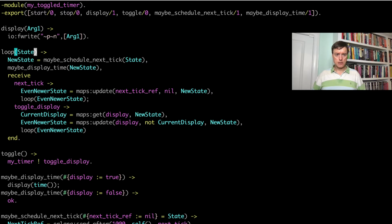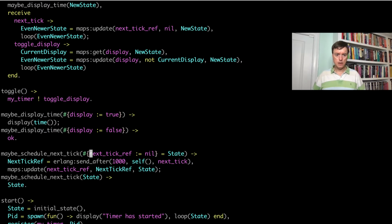So inside the loop, it's going to take that initial state that we just looked at, that map, and depending on what the state says, it may schedule the next tick. So maybe schedule next tick here has two function clauses. This is called pattern matching. You'll see that there's one here for any state, and there's one here for a specific state. So when maybe schedule next tick gets called with a single argument, the single argument gets assigned to the value within this function of state, and then it attempts to pattern match it to this, which may or may not succeed.